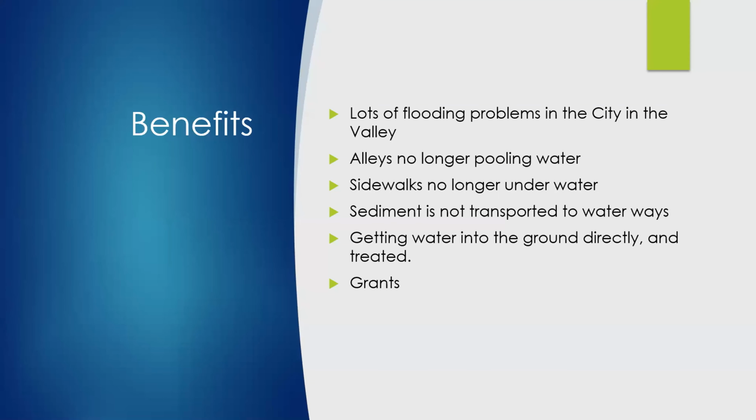A lot of benefits though for us. It helps with a lot of flooding problems in the city, in the valley. We have high groundwater, and even when there is high groundwater, especially with sidewalks, since it's not pollution generating, it comes in handy for taking care of some of these issues with high groundwater.